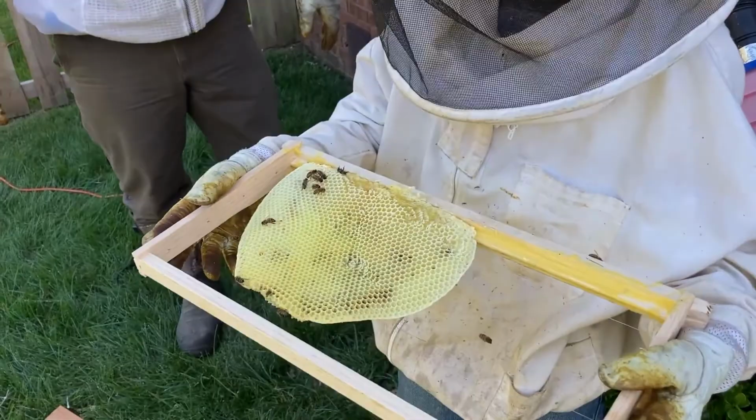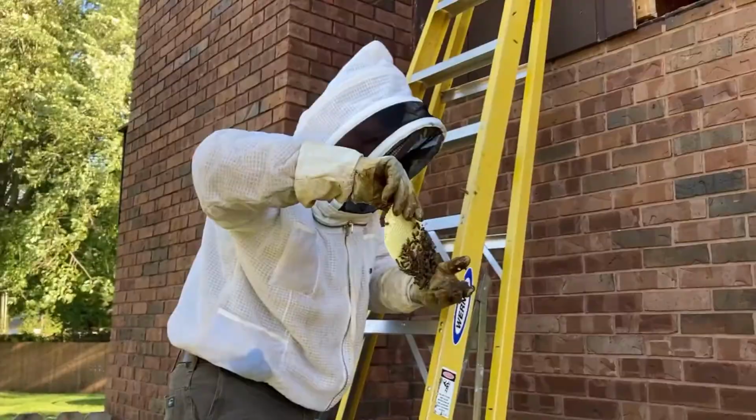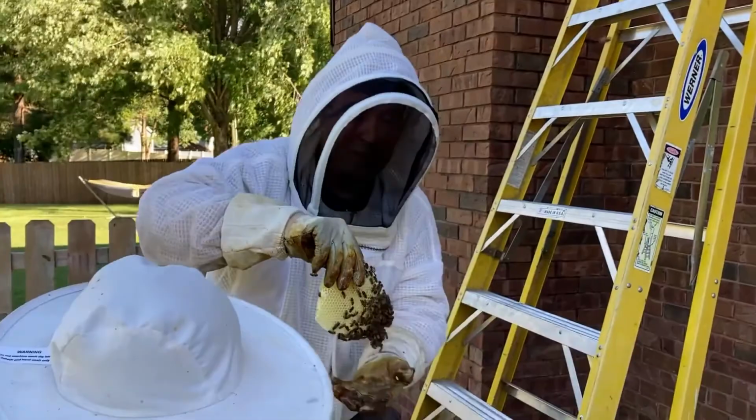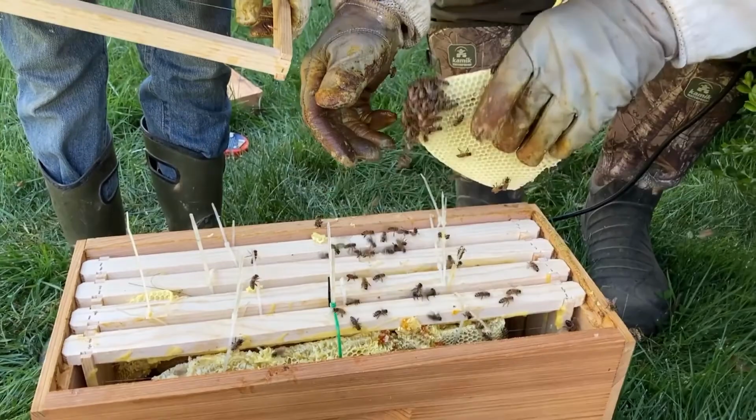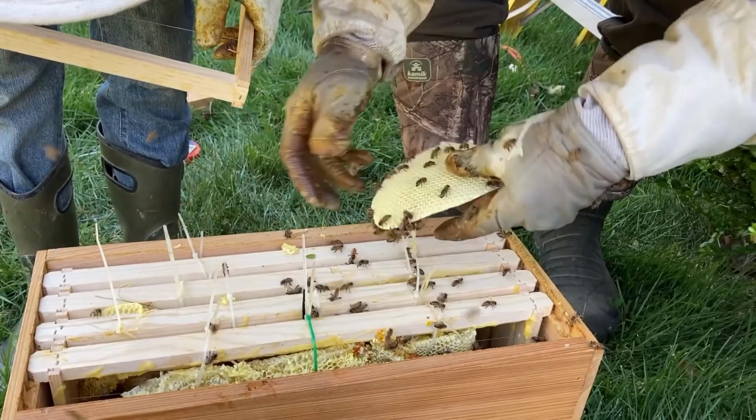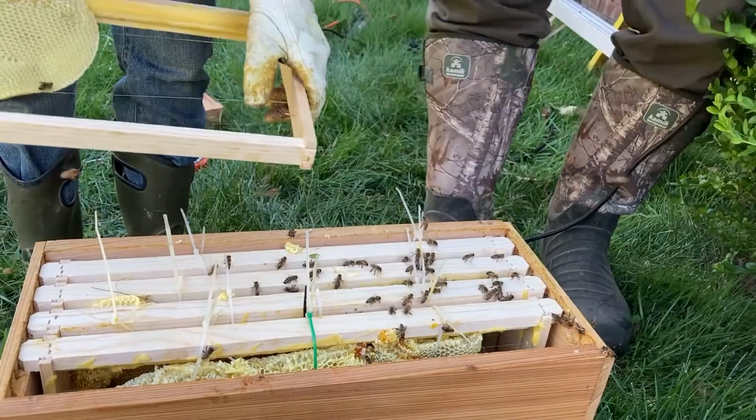What's going on? Here. What do they make the wax from? Where do they get it? Pollen. Or nectar. So it takes 6 pounds of nectar, or 6 pounds of honey, to make a pound of wax. Clustering on the end of that pretty good.